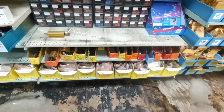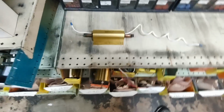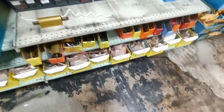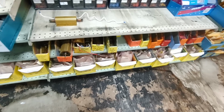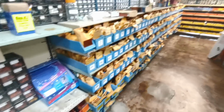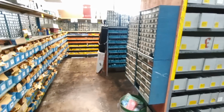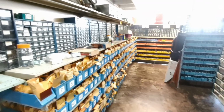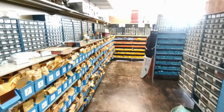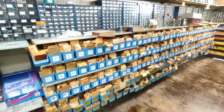MOVs. High power resistors. Some of these might be shunts. I think some of them are shunts. But yeah, high power resistors. And we're getting into components now. And the components walls just go on and on. Like you would not believe. Resistors, capacitors, diodes, transistors, IC chips. You can't imagine. This is going to take a while.